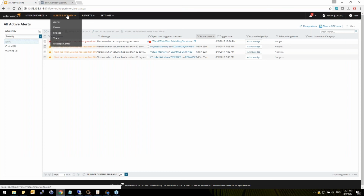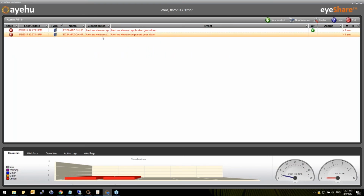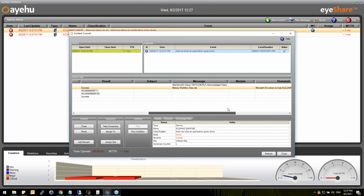This is for the World Wide Web Publishing Service. And for our particular alert that we have just triggered, a workflow was triggered as well. As you could see, we have an incoming alert from SolarWinds, alerting when an application goes down, and we're starting to execute the workflow that we have just created. So we define the description, which was Microsoft IIS is down on host and the name of our host. Then we're opening a ticket for it, and we're creating a work log and connecting it to this particular ticket. Afterwards, we acknowledge the alert in SolarWinds.